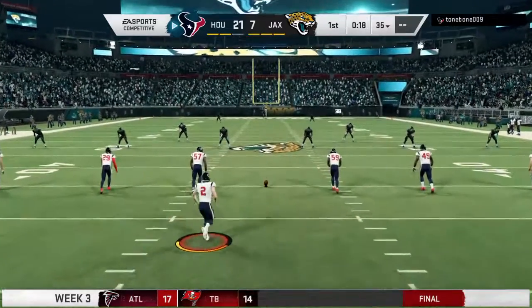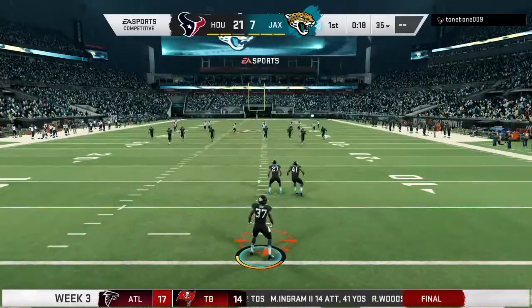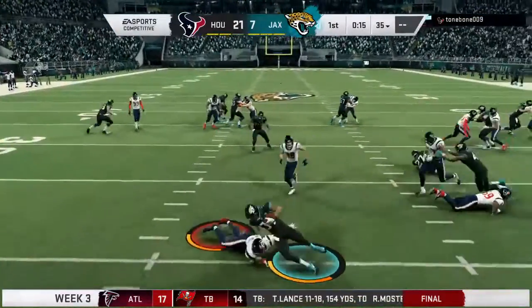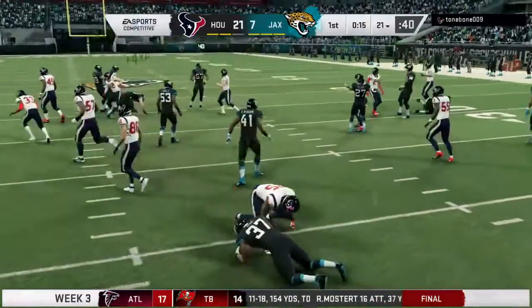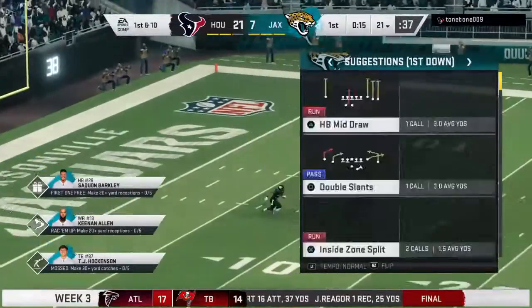Out is the kickoff unit as they run up and send this one away. This is taken at the 3. And he'll get it up just past the 20, and his guys will go to work at the 21-yard line.